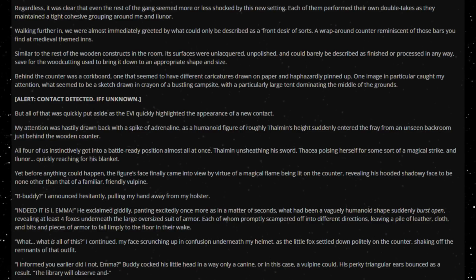But all of that was quickly put aside, as the Eevee quickly highlighted the appearance of a new contact. My attention was hastily drawn back with a spike of adrenaline, as a humanoid figure of roughly Thalmin's height suddenly entered the fray from an unseen back room just behind the wooden counter. All 4 of us instinctively got into a battle-ready position almost all at once, Thalmin unleashing his sword, Thacia poising herself for some sort of a magical strike, and Eleanor quickly reaching for his blanket.